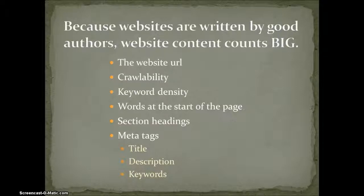But first, because they believe that websites are written by good authors, search engine algorithms make certain that website content counts big. They put a lot of emphasis on what is on your website when they are determining where your website is going to rank on Google or Bing or Yahoo. Here are some of the things that they look at. They're going to be looking at the website URL. That means the domain name, and whether the keywords that someone is searching for, what they're typing into Google, are actually in that domain name.